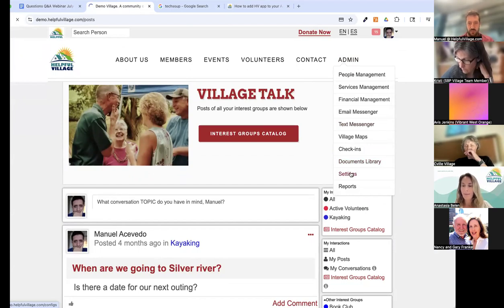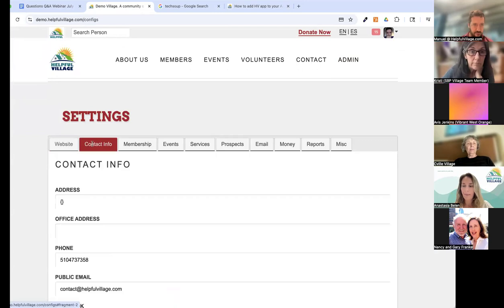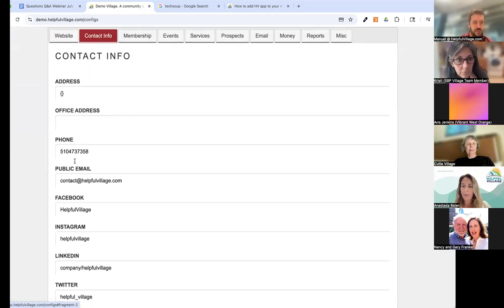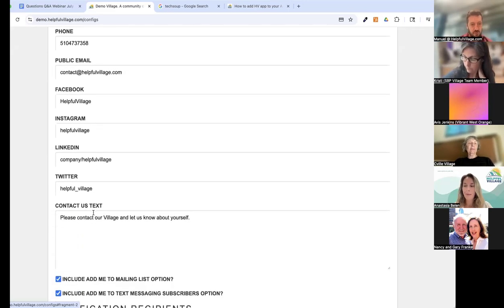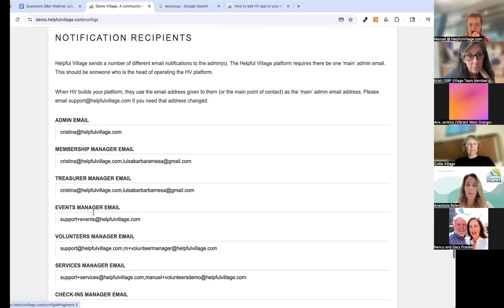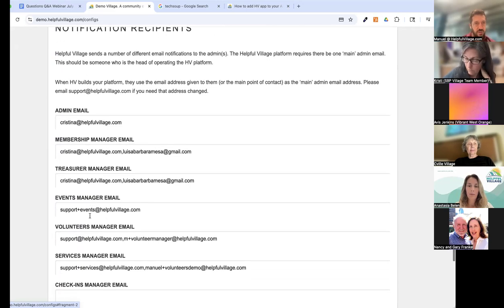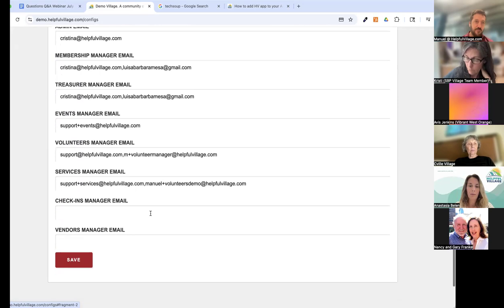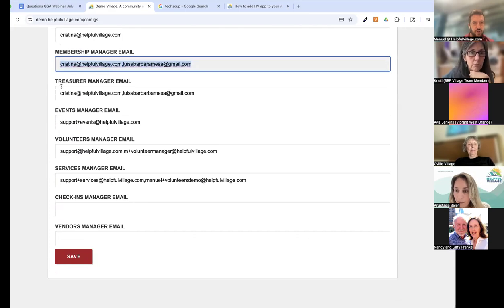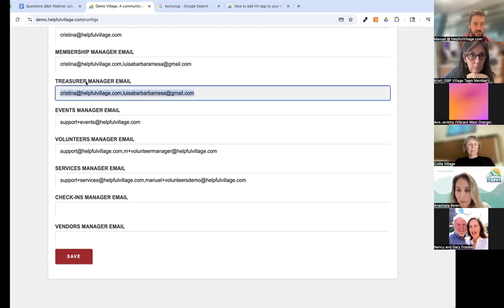First thing I would do is just go down here to settings. And then the first thing I would like to check is here under contact info. In contact info, you have different fields about the Facebook page, the Instagram, that go into your contact page. So the kind of broadcasting. But then, hidden under it, is this notification recipient. This is important. If you haven't looked at this yet, you should look in here. Basically you have different people to be notified about different things. So for example, if there is a membership manager email, all membership application forms will be sent to these people, treasurer, donations, etc. will be sent to these people, etc. So this is where you set it.